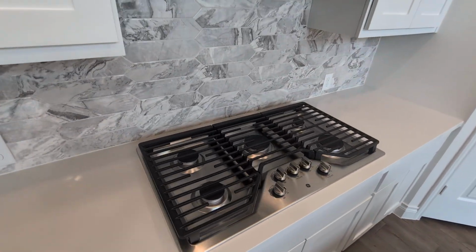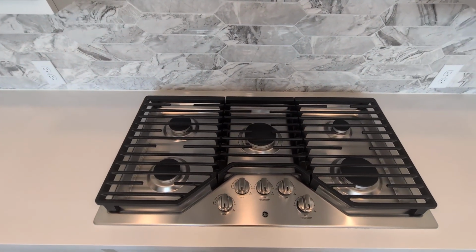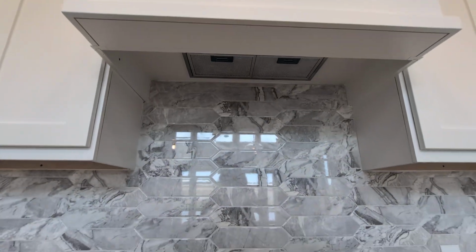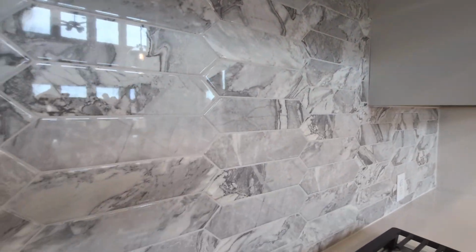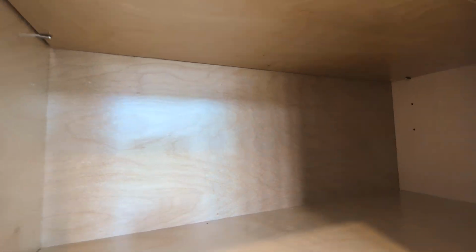Then you've got not a 3, not a 4, but a 5 burner gas stove, hood vent, and check out this backsplash. I love the pattern on that, the sideways tile there. Tall cabinets.